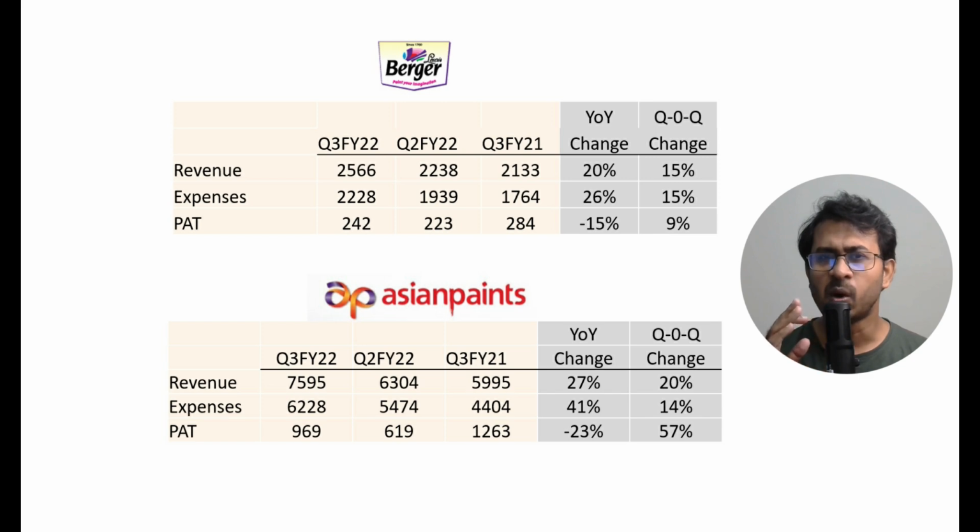Now if we take a look on a quarter-to-quarter basis, that means this is quarter 3 financial year 2022, and if we look a quarter back, which is quarter 2 financial year 2022, the growth in Berger Paint's revenue was almost 15%. For Asian Paint, their revenue increased by 20%. So you can understand the revenue growth for Asian Paint is higher than Berger Paint, both on a quarter-to-quarter basis and on a year-on-year basis. If we check the expenses for both these companies, we see it has increased at almost the same level. For Berger Paint, the expenses are up by 15%, and for Asian Paint, they are up by 14%.